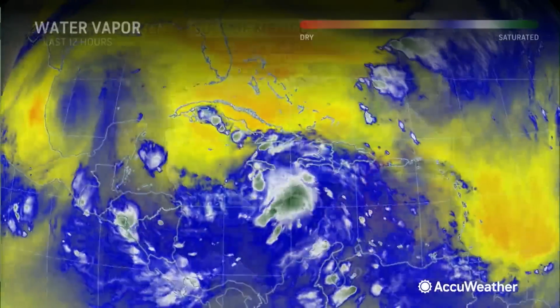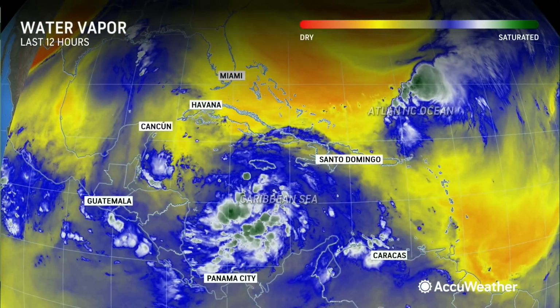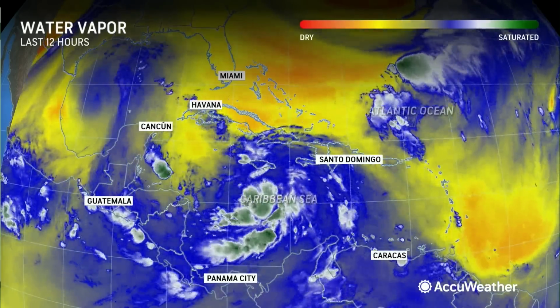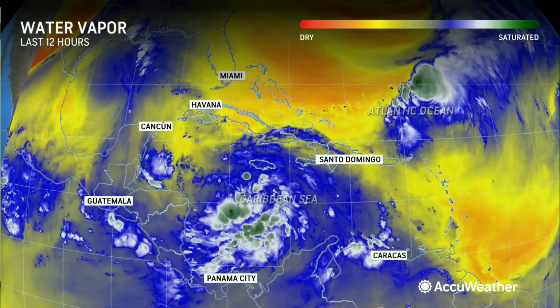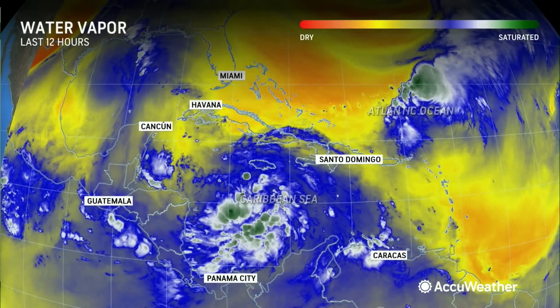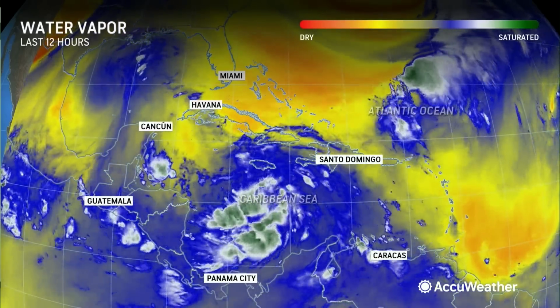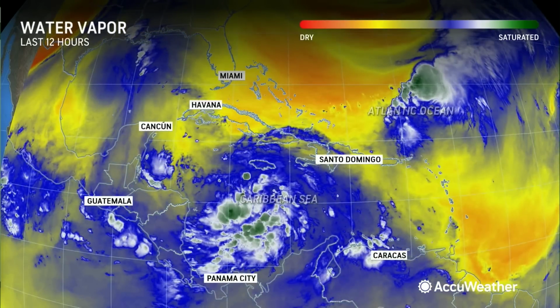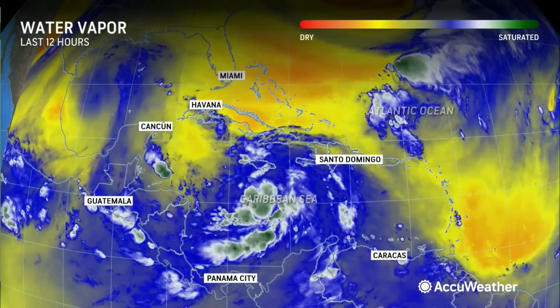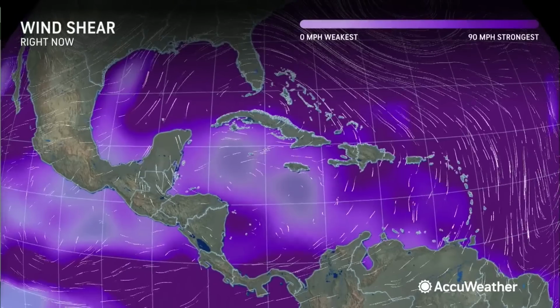Let's take a little x-ray of the atmosphere here. A couple of things on the water vapor loop of note. Dry air not anywhere around the center of circulation, Alex. As you said, it's broad. There's a lot of moisture in the blue and white. But you see what I see? An overall clockwise circulation across the Caribbean. Why is that important? Yeah, that's important because that's an area of high pressure essentially building over top of whatever's going to be developing, and that allows the storm to really breathe here.